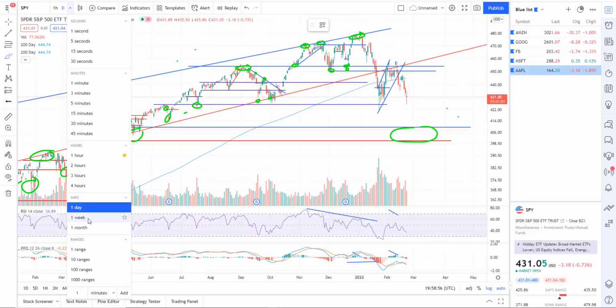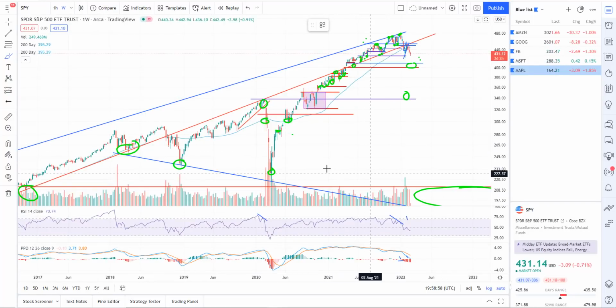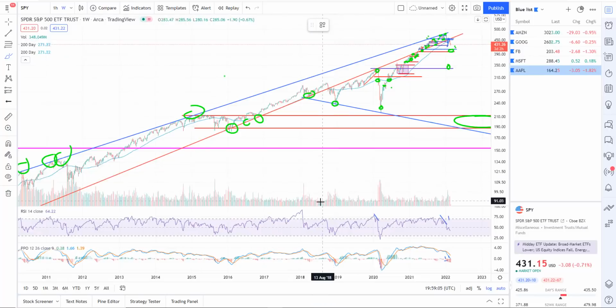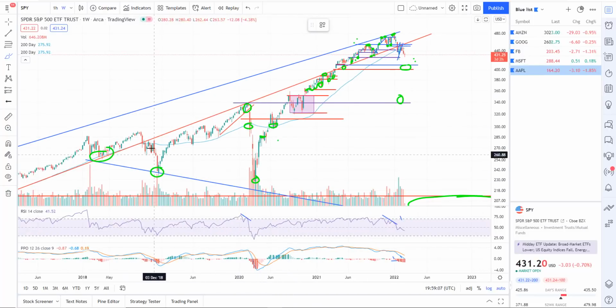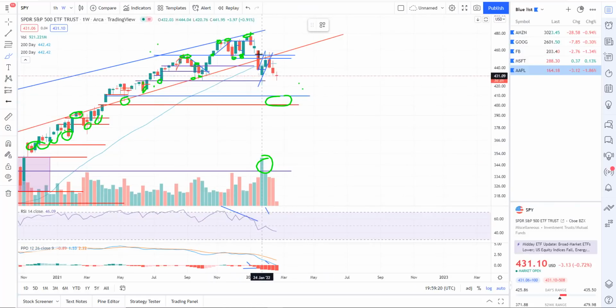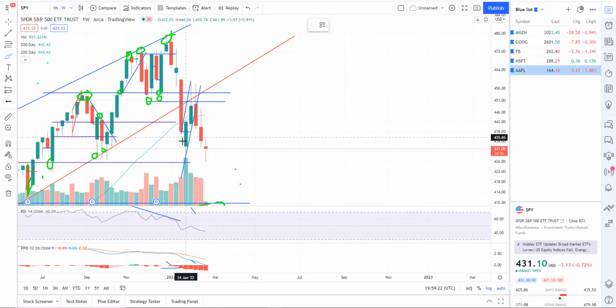So if you go to the weekly on the SPY, here's my 2009 lows, here's my bull market trend going back the last decade. Broke trend here. The Fed came in and cut rates and did stimulus. Broke trend here, or we back tested the trend line. Fed came in. Again, the Fed is not going to come in at least anytime soon. So we've broken trend again. We're on a weekly sell signal. We back tested.